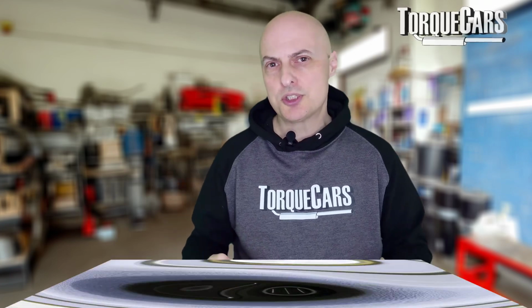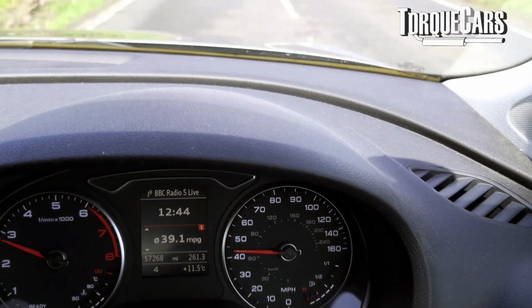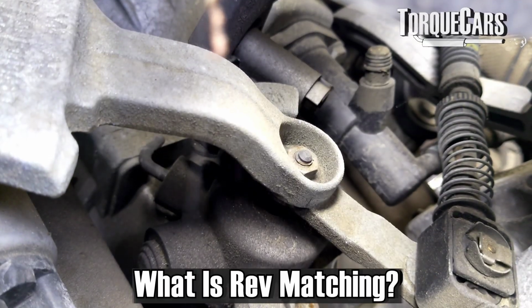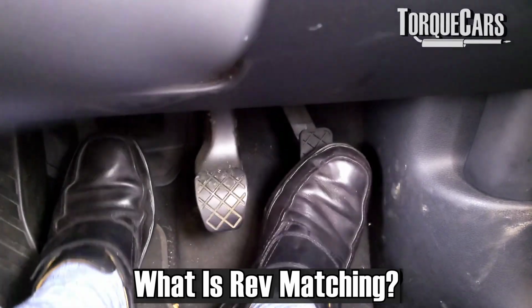Well, you notice that when you change down a gear, the RPMs increase. When you go up a gear, the RPMs decrease. That is a factor of gearing. Now, rev matching is where you attempt to match the transmission speed, the road speed, and the engine speed.